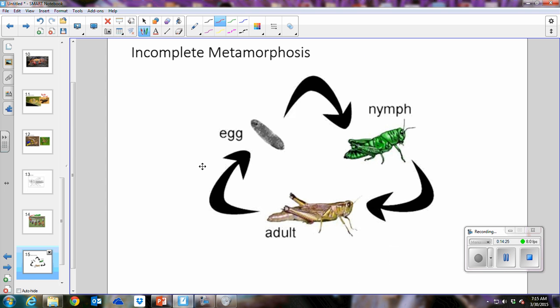Whereas incomplete metamorphosis is where you have something called a nymph stage. And this nymph stage is simply a different form of the adult stage. You can see here that the nymph and the adult do look different, but there is not a huge difference like between the caterpillar and the butterfly. So incomplete metamorphosis is where you have smaller changes that lead to adulthood.